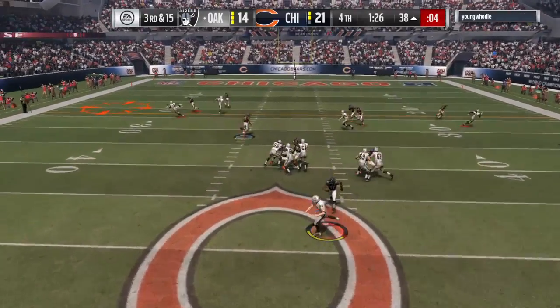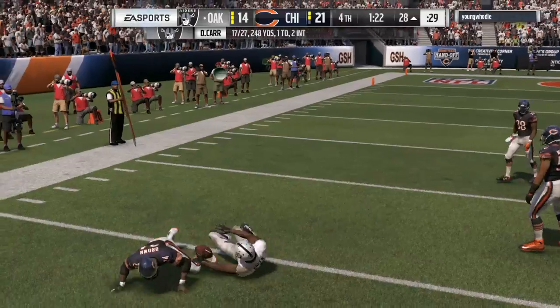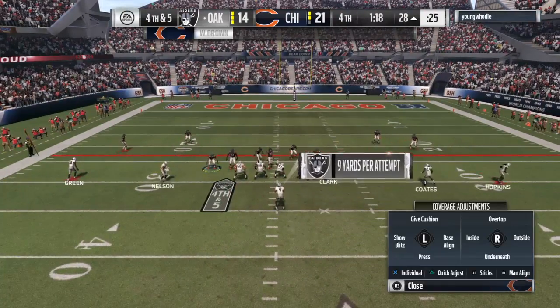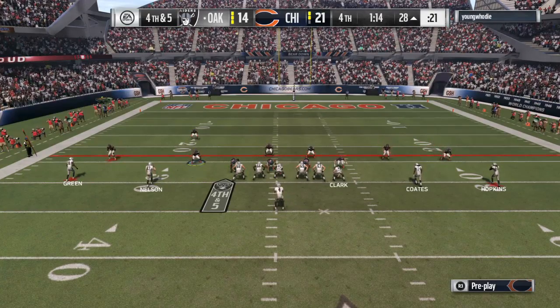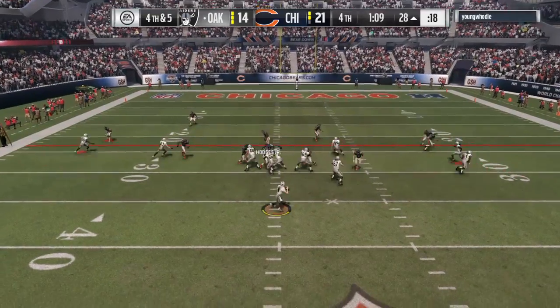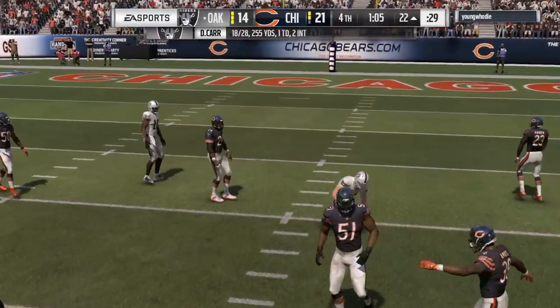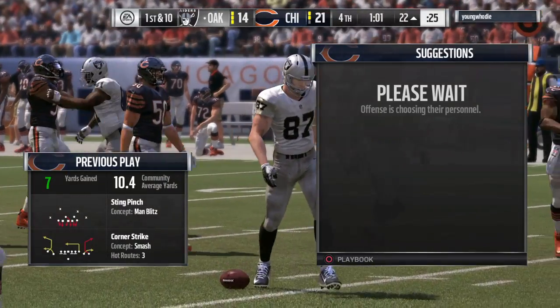To throw. Green with a catch left side. They pick up 10, but it'll still lead to a fourth down. Down 7, and they've got to go for it here on fourth down. Now Carr, got to have this one. It's caught. Nelson. Call it a pickup of 7, and they're able to pick up the conversion here on fourth down.